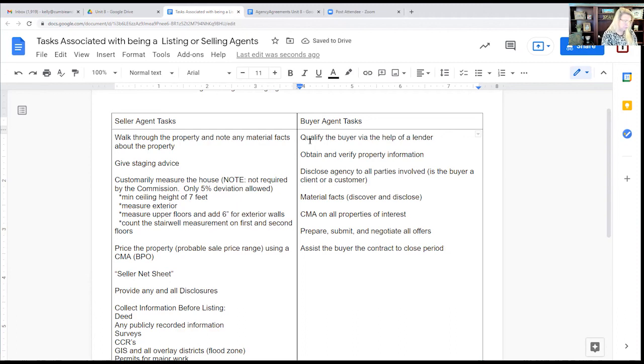Very good. And that is what your Dearborn book is telling you are your main jobs when you're representing a buyer. Of course, the whole contract to close period is extremely involved, and in post-licensing, we'll be talking about that in depth. So once you graduate from this class, come to the post-licensing course as directed by the Real Estate Commission. You will be learning about how that contract to close period works and all of the tasks involved. And they are numerous.